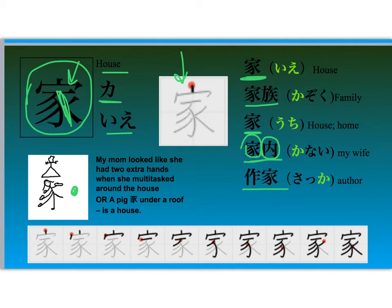This is literally the kanji for pig under a roof. So if you think of the old days when they had livestock in the house, that might make sense. Here I'm going to draw this out for you and give you a little strategy to remember the pig. So you have the roof.